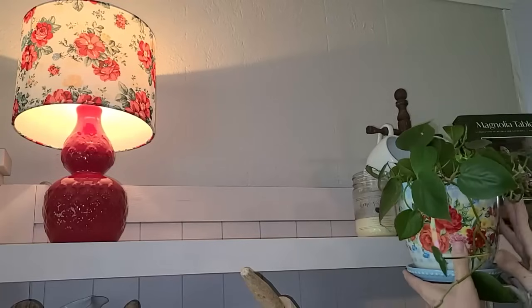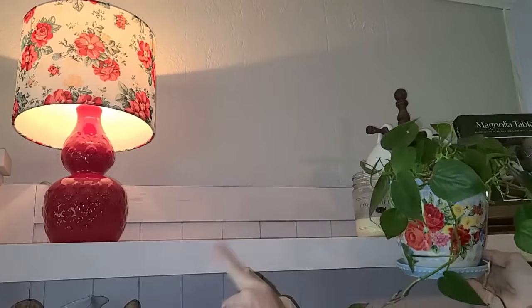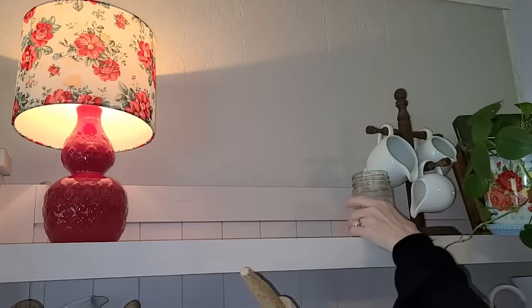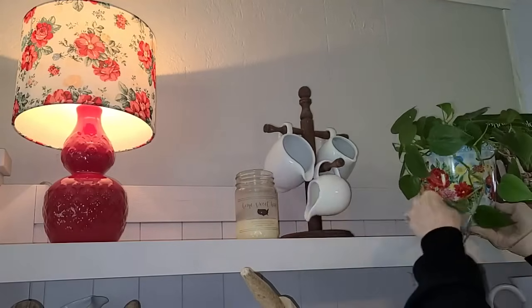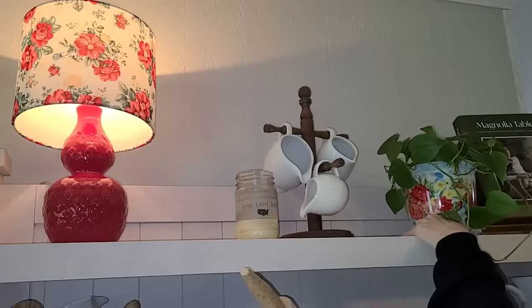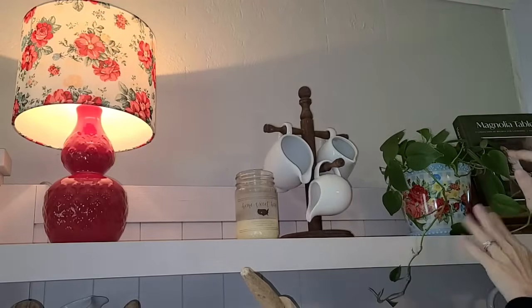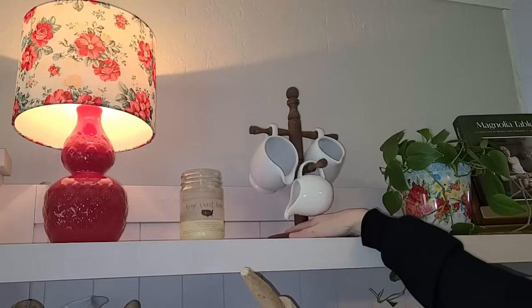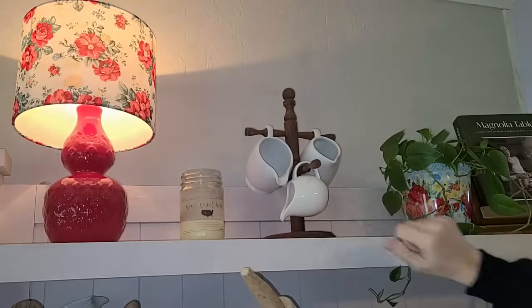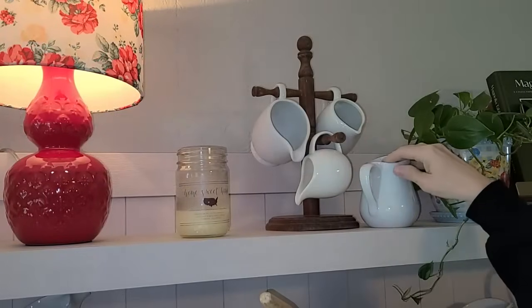Okay, because this planter is a lot bigger than the other one I had, I don't want it to compete with my lamp. So I believe I'm going to put my plant back on this side of the shelf over here by my cookbook. Yeah, that looks good. Okay, so we'll put the plant on this side, and then we'll put just a few more things on this top shelf.